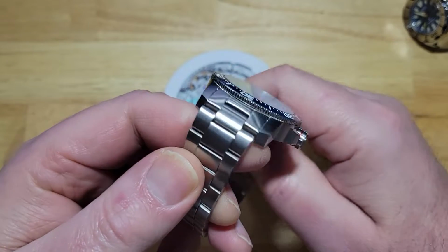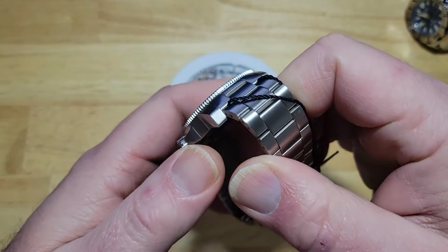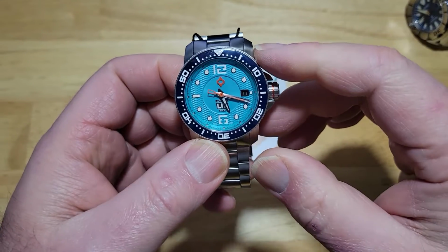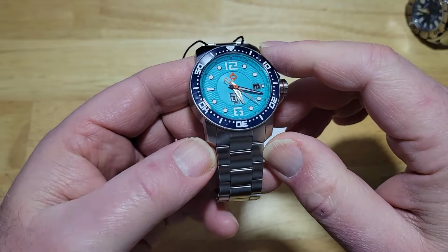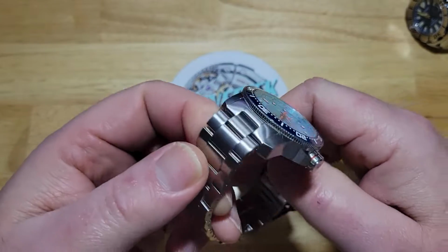Again, I'm not designing these watches. Esting and Chaz are, and that's their prerogative. But I'd love to design one of their watches, just to let you know. Hint, hint. I think they're great watches. You got a nice movement. That Sellita movement is a very, very good movement. So there you go, guys.